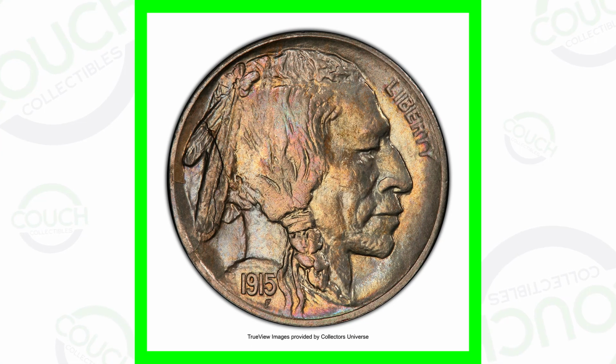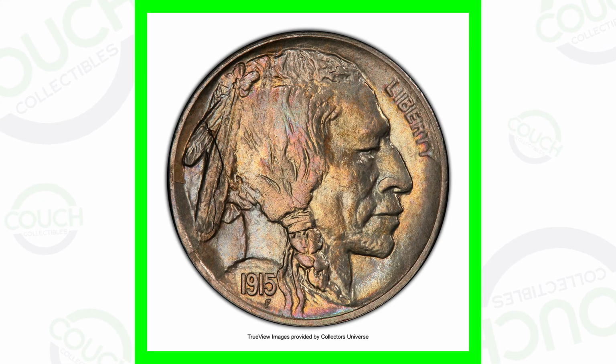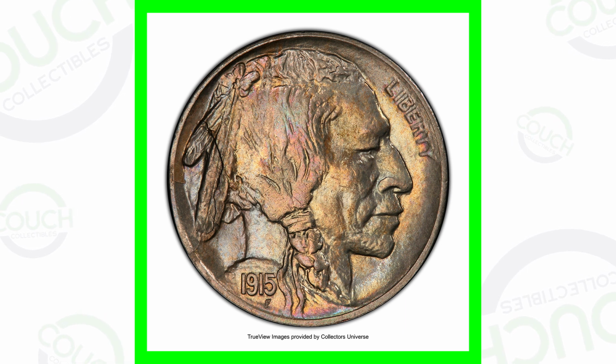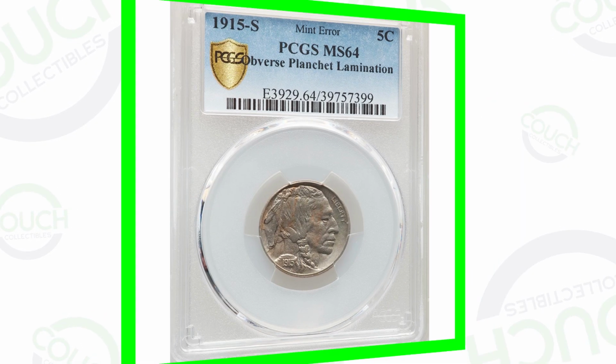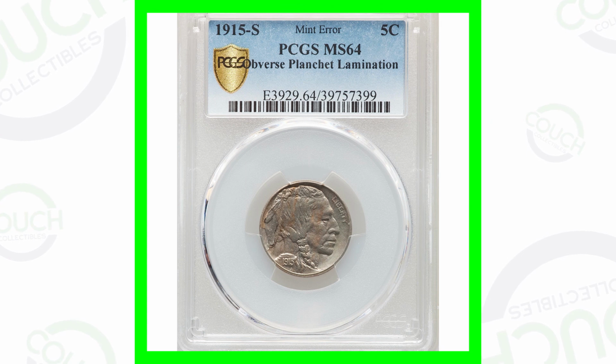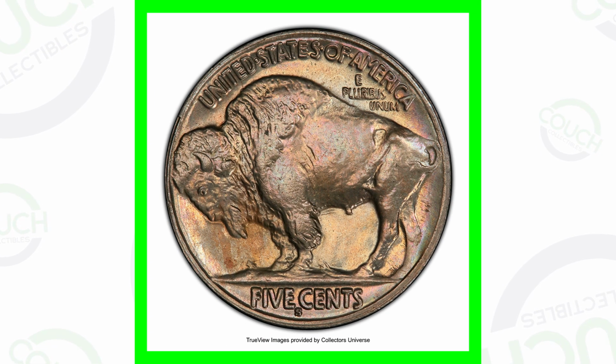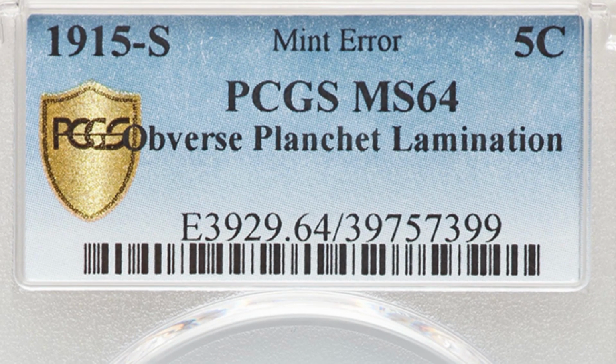Alright, starting off first with a 1915 Buffalo nickel. Now, of course, if you guys are new to coin collecting and don't really know about coin prices or anything, the value is always going to be affected by its condition. Sometimes worn down coins can sell for a lot of money for various different reasons, but the condition is always going to increase the value.